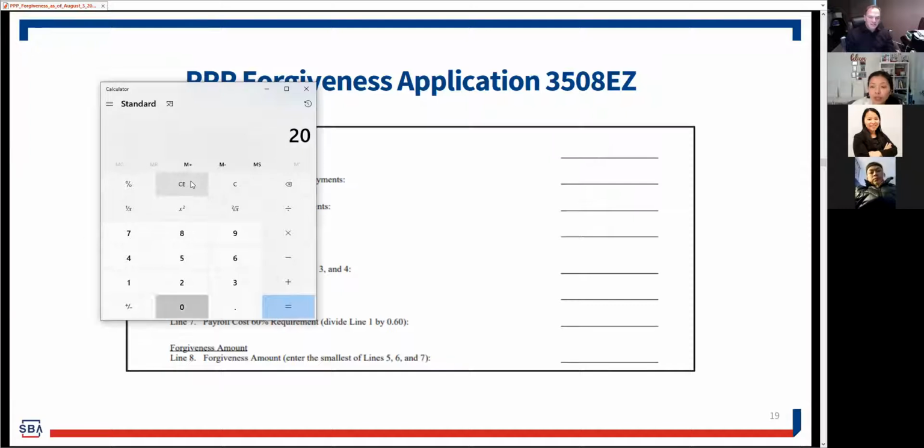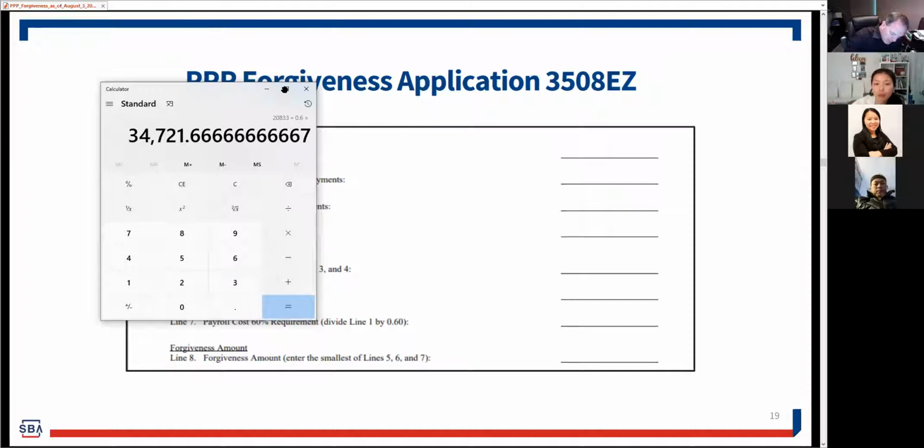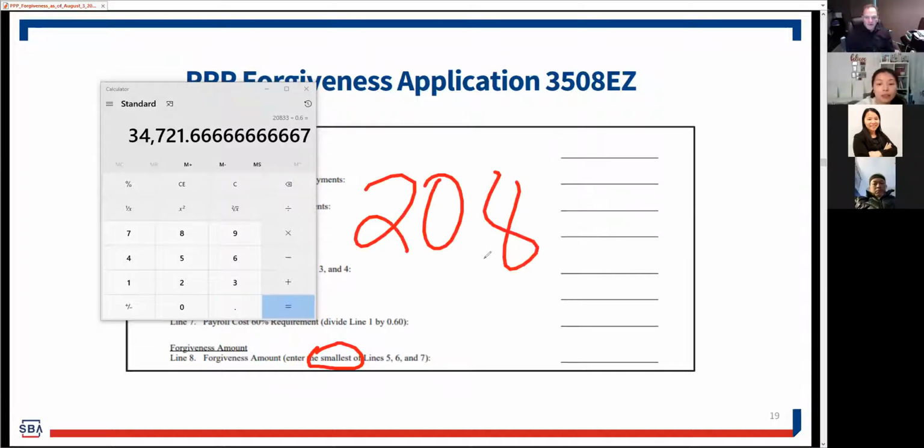I'm going to do an example in case people have received funds as an independent contractor. If you do this, you will notice that it's way more than your approved amount, but we're looking at the smallest number. So with the smallest number, you're going to pretty much pick that amount, which is $20,833 or $32. Is it 32 or 33? Because I noticed some banks give 33 and some banks give 32.